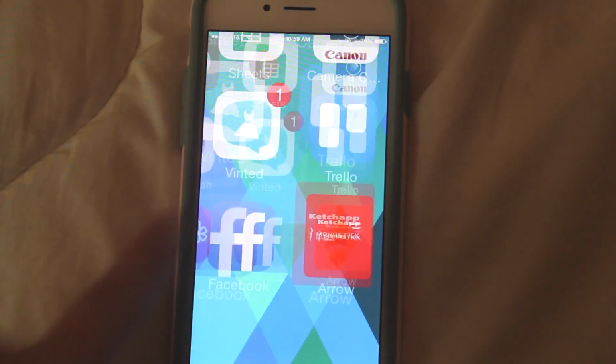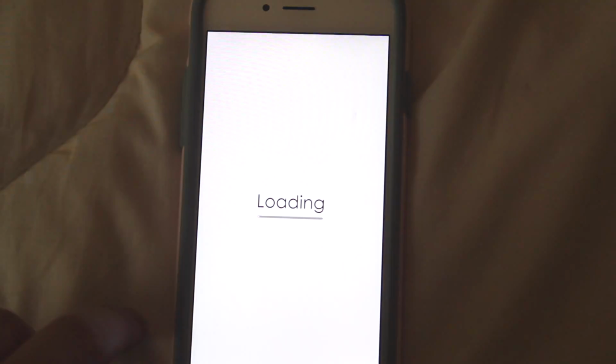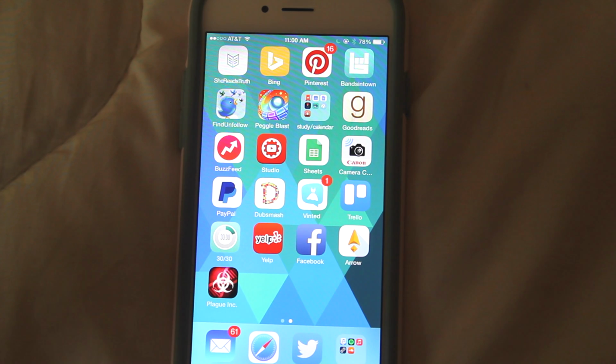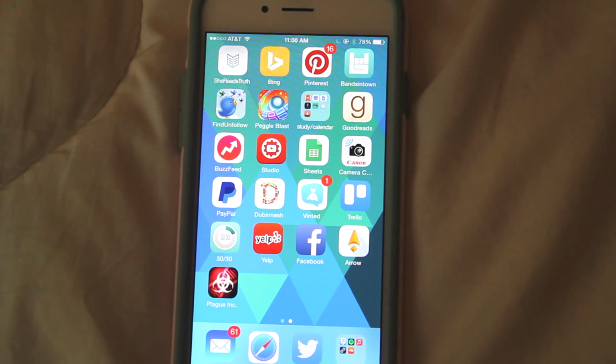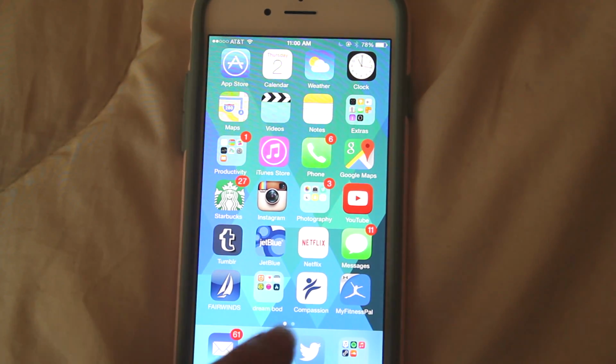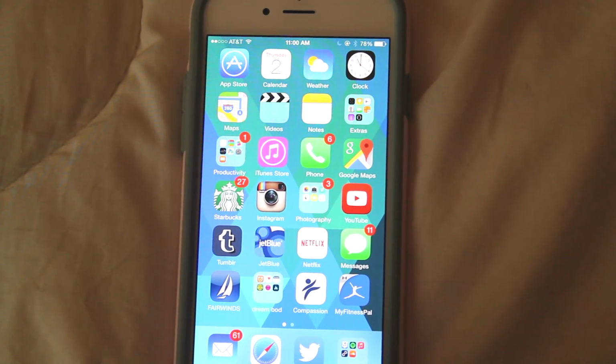Arrow is this game where you basically have to move the arrow, it's kind of like that old worm game. And Plague Inc. I love this game. You basically try to exterminate the entire human race through one plague. It's hilarious. But those are all my main apps. Then down below we have Mail for my business email and my normal email. I have like 70 unread emails.